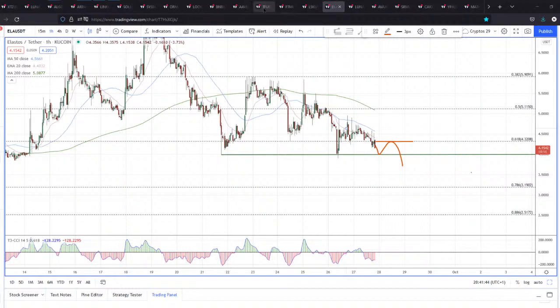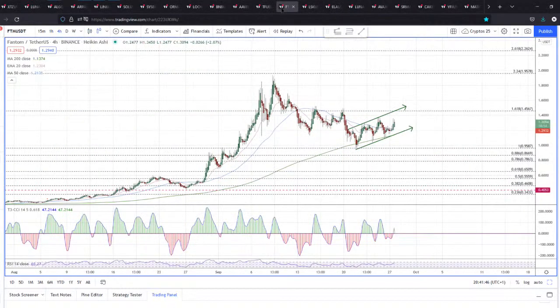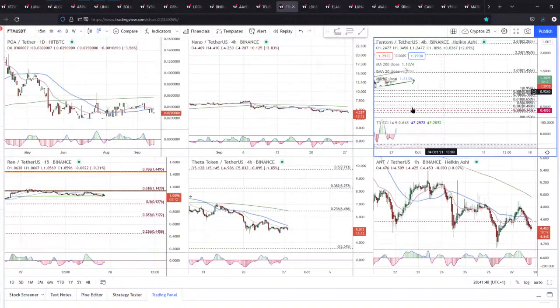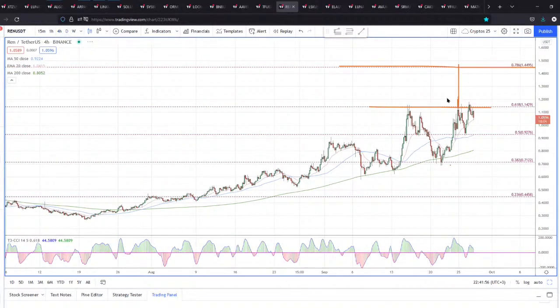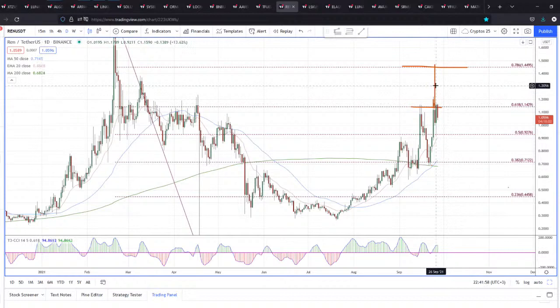So, how's everyone doing? Sometimes it's really hard to trade in these sideways markets. It really wears you down, when it just keeps staying in this range and no breakouts.